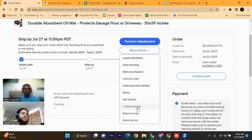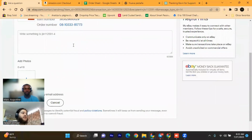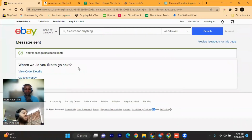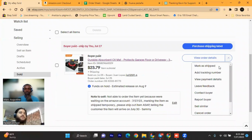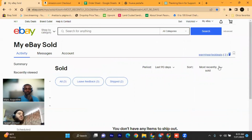So let's contact the buyer, send the message out, and then mark it as shipped. By the way, guys, make sure you're always giving service to the customer. That's the main thing here. That is what makes sure nobody leaves you negative feedback. So let's mark it as shipped, and then we're good to go. Regarding tracking, I don't provide tracking. I just send them a message saying they're receiving their item on a specific date, and then they're fine.